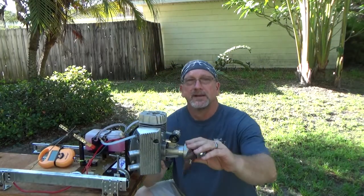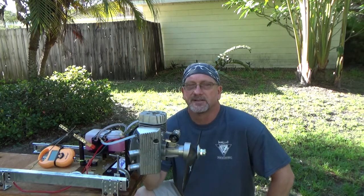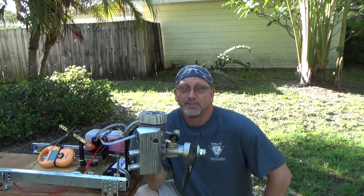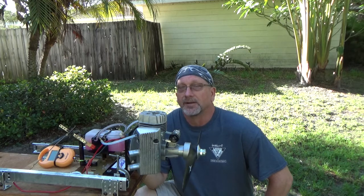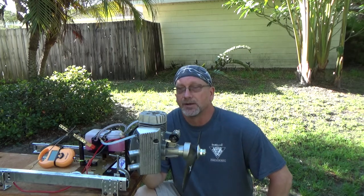Good morning. Today I've got my Super Tigre G3000 engine installed on my stand. Now this engine was supposed to be the subject of a box to the bench run yesterday, and I had it to the stand, connected to the stand just like this also, but I was not able to even get it started. My electric starter just really doesn't have the muscle to turn this thing over.